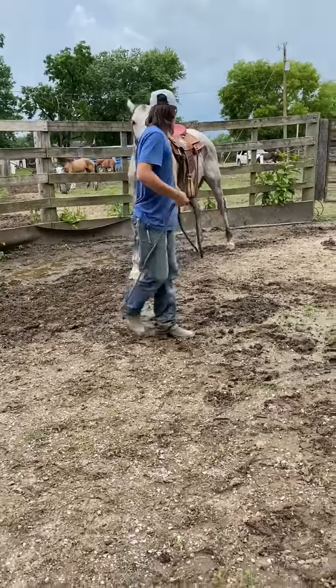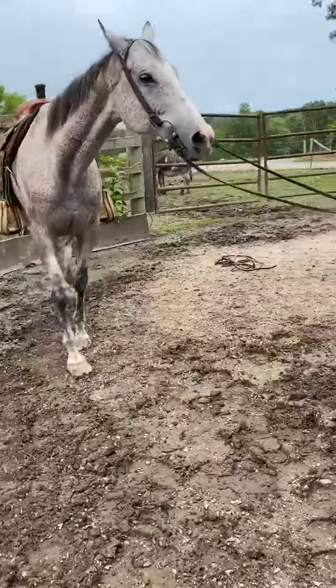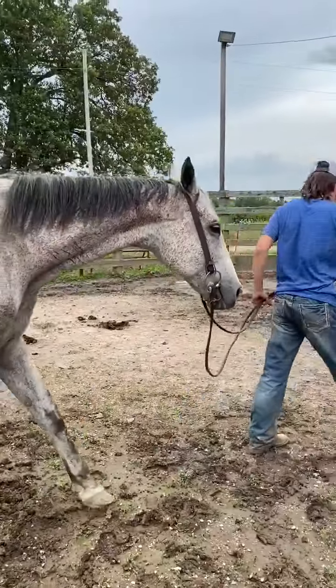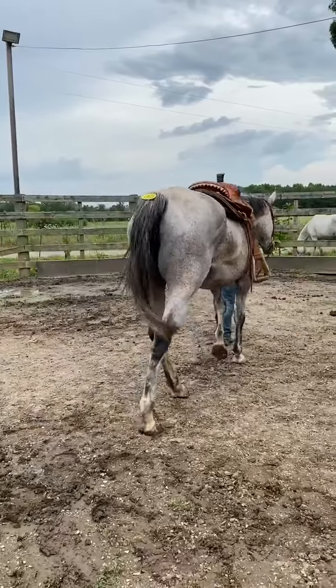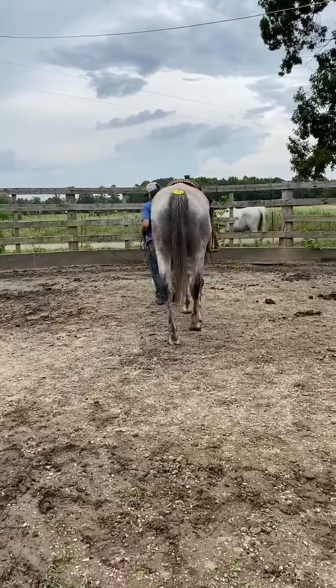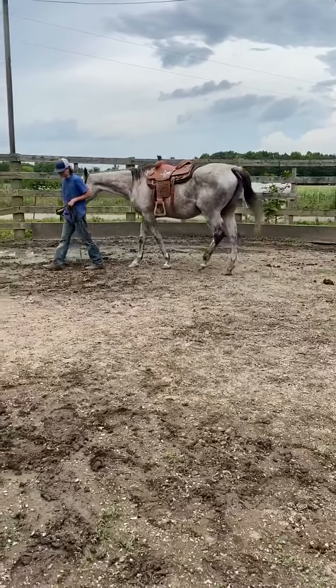All right, everybody, this is a tattooed thoroughbred. He's a really pretty horse. Got a black mane and tail. Super easy to catch, super gentle. She is tattooed. She was not limping yesterday at all.